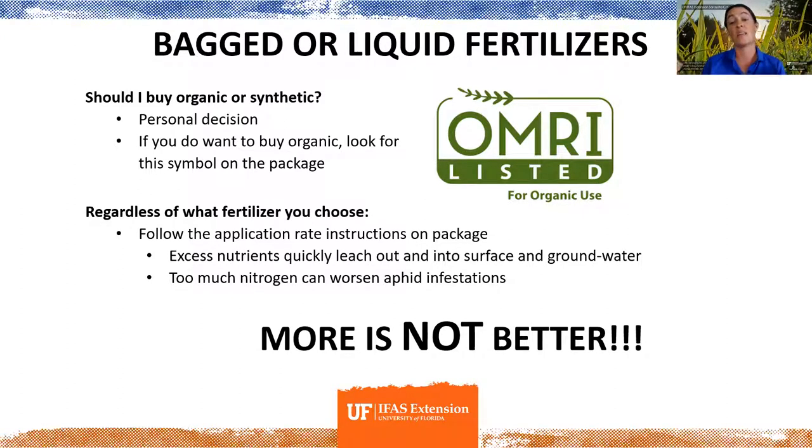One of which is kind of an issue that we have across the state, which is that because we have such porous, sandy soil, every time it rains or we water, those excess nutrients that are in the fertilizer that we're using actually leaches out and into surface and groundwater. So that's a big problem that all of us can do our part in solving by not going with the more is better maxim. And then other side effects of using too much fertilizer are things like the fact that having too much nitrogen available to your plant can actually worsen some sort of insect infestations, especially aphids. That's a big one that'll, blooms will quickly get out of control.